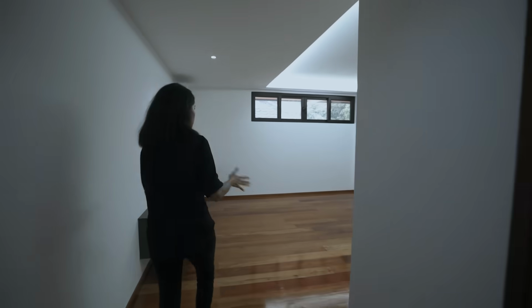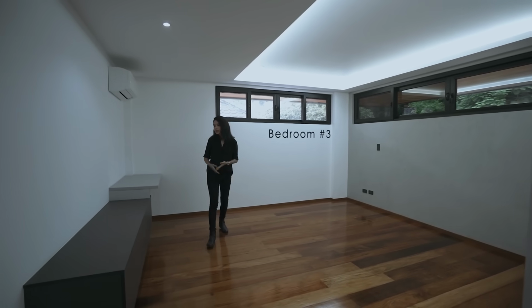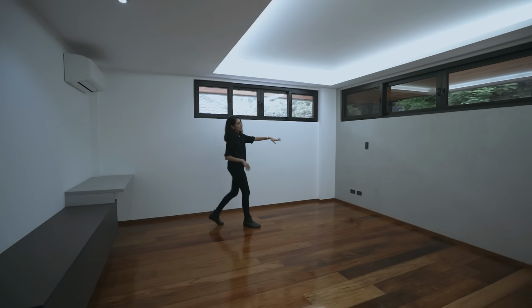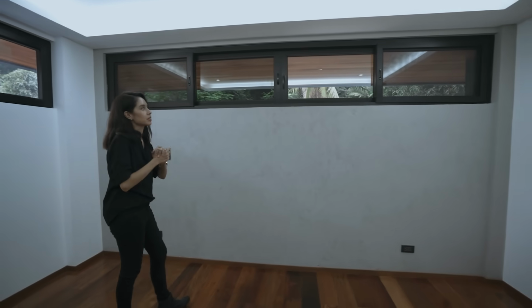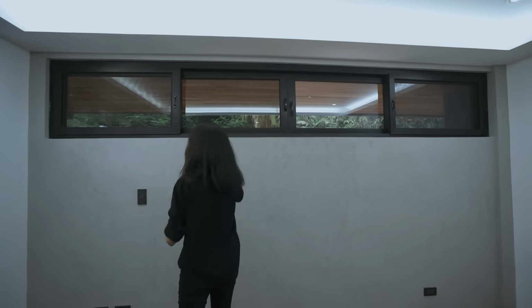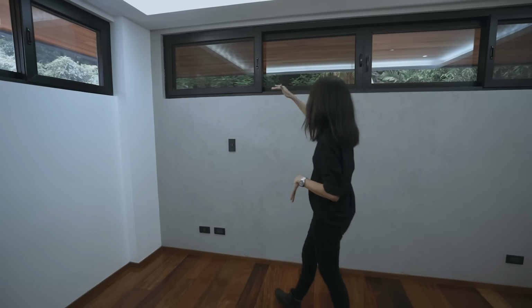Okay, so as we go in here, you'll see that the layout is completely different. So you have here your entertainment shelf and desk, your AC. And then on this side, we have that gray cement finish. Now the difference with this room and the other room obviously are the windows. So these are more private. They're higher up. You can't really see on the street level, but you can see the trees.